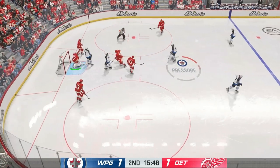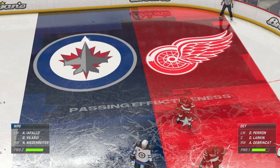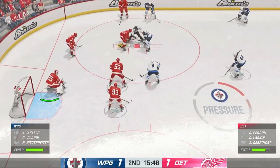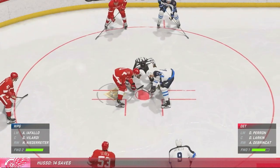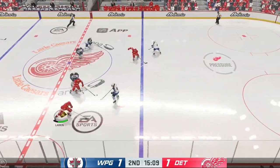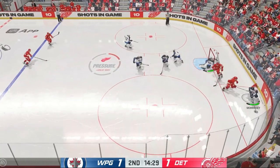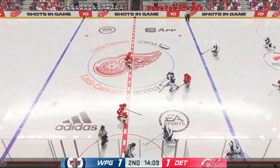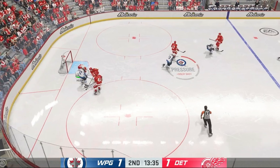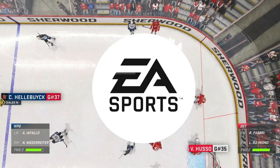Vilardi right back for the Jets. Husso will hang on. Husso's made 14 saves tonight on 15 shots from the Jets. Larkin starts it out front. Perron's going to get a quick shot. Rebound by Larkin. That's also stopped by Hellebuck. So they get a second chance there, and Hellebuck gets a left pad on it. Now Niederreiter, the goal scorer for the Jets, able to get a shot off on Husso, and Husso makes the save.